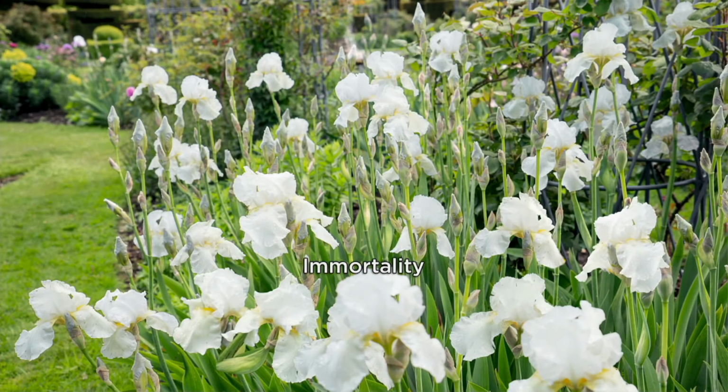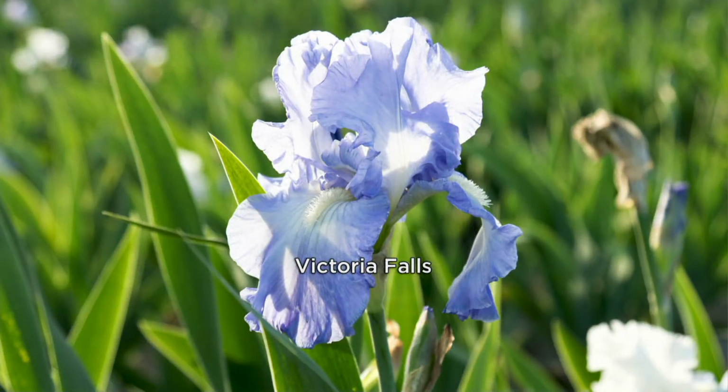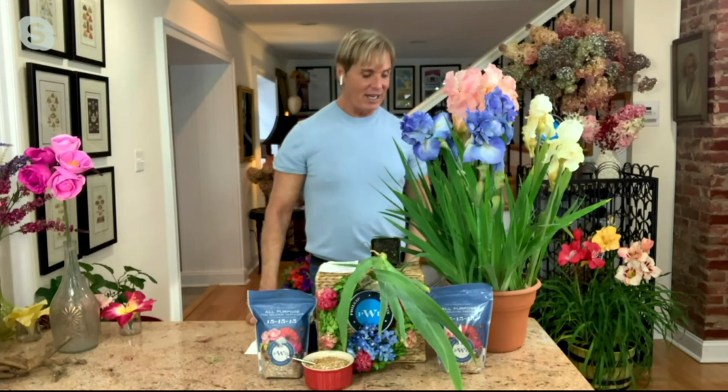Wow. And immortality, snow white, shows up at night. You can see it from a distance, and it shows up in the fall when it's blooming, and also in the spring when it's welcoming in spring. And then the third color we have is this traditional bluish lavender, Victoria Falls. It's an old-fashioned color on a newfangled plant because the old-fashioned ones bloom the one time, and this one will just carry on with new blooms and new foliage. So always fresh. The deer are not going to touch it.